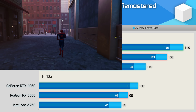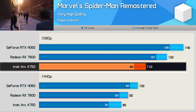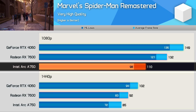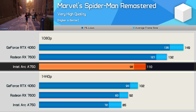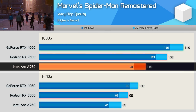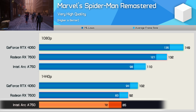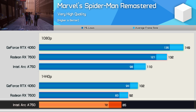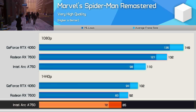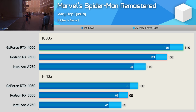The second last game that we're going to look at the individual results for is Marvel's Spider-Man Remastered, and here the A750 produced 110 FPS at 1080p, which is a good result overall, though that did make it 26% slower than the RTX 4060, which is quite a significant margin. But as is often the case, the margin was greatly reduced at 1440p, as here the A750 was just 17% slower with 85 FPS versus 102 FPS.